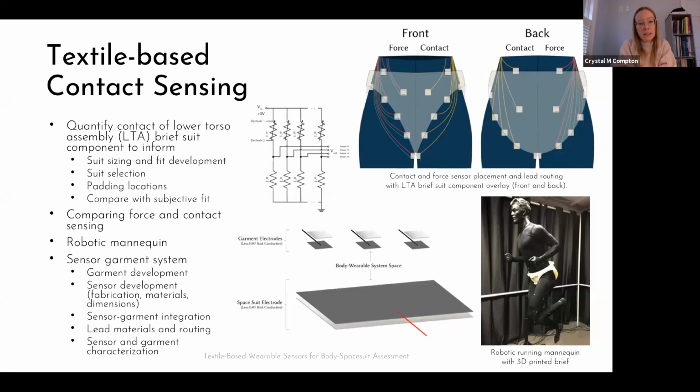And then I'm going to be using this to compare with force and contact sensing to understand how reliable these force sensors are, and using that with a triangulation approach with a motion capture system to track the physical space of the brief and the body. So I'm using a robotic mannequin for sensor validation because it performs a sequence of cyclic gait cycles, and it's very repeatable. And so I can capture what is happening with those sensors in that system.